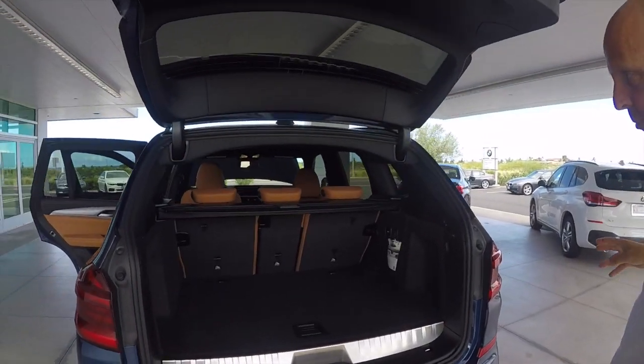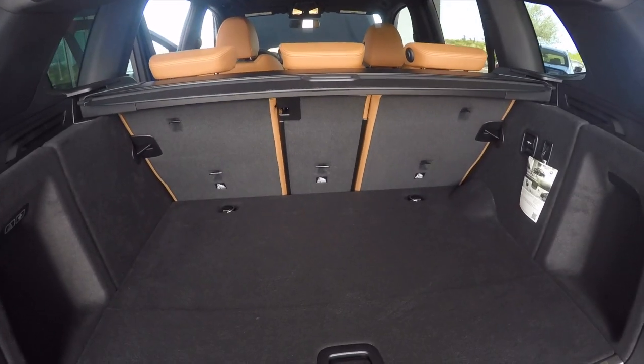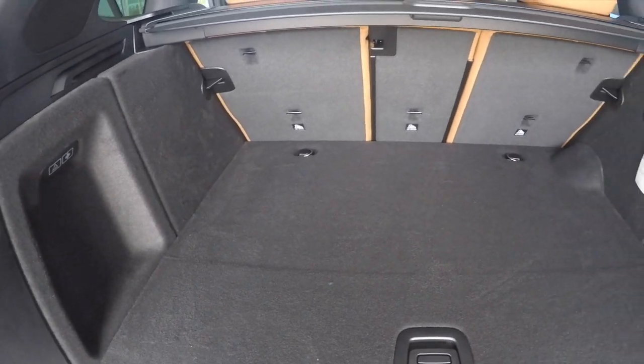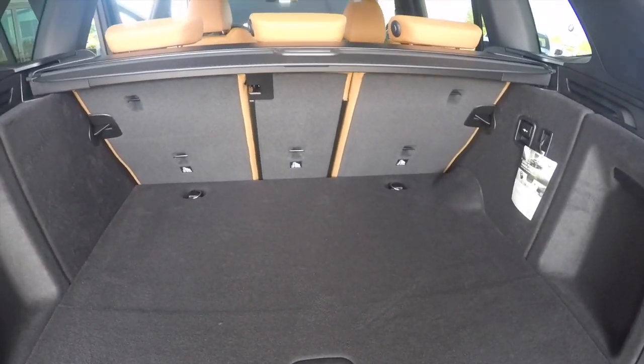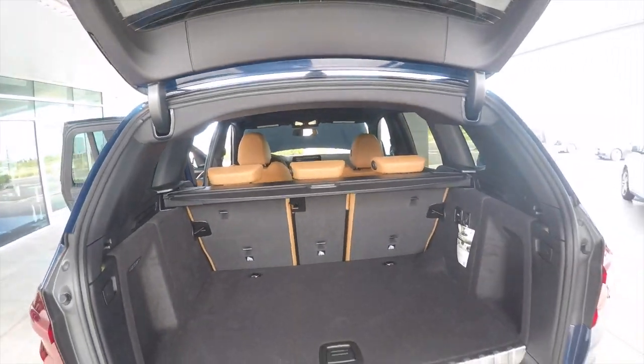So 27.2 cubic feet of storage, and then when I fold the seats down, it's just about 60 cubic feet of storage. So tons and tons of space, even with the hybrid battery in the back. Let's take it out for a drive.